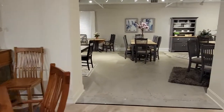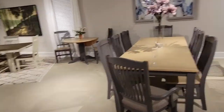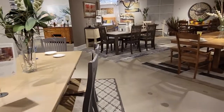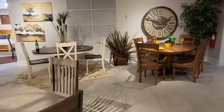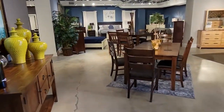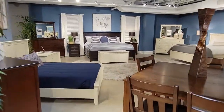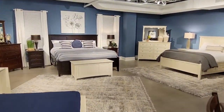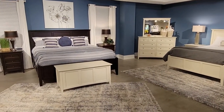Okay, let's go in the back. This showroom continues into a whole new area. I'm going to go all the way back here. This place is huge, 14,000 square feet. Takes a lot of men to set it up. I wanted to show you where blue can really look pretty and bright. Here again, they're showcasing 3 finishes on a bedroom set.